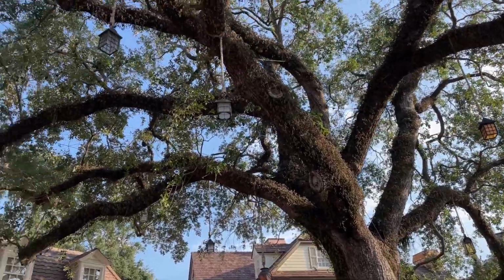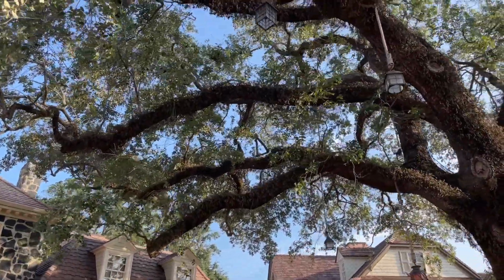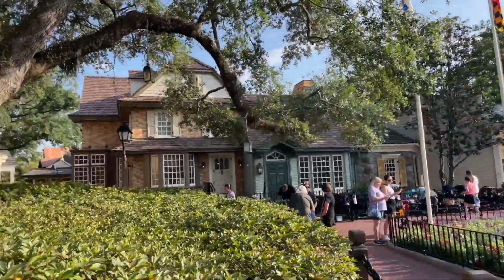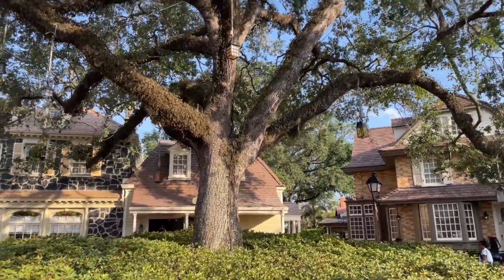But I wanna go visit more Liberty Trees. I wanna go visit more that were actually used during revolutionary times. I wanna go visit more of those trees. Definitely something I have to do.